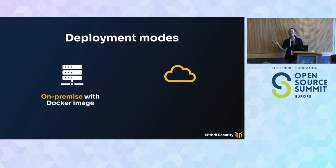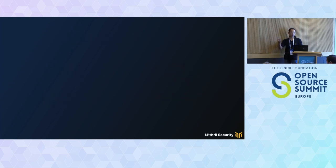You can either deploy this image, the server side, on-premise. You can use a simulation mode if you don't have the right hardware. Or you can get the right hardware if you go, for instance, on Azure or GCP. But the interesting part is we saw that it's very hard for users to get access to the right hardware, configure it, and so on to try. So we have provided a SaaS solution. And we call it the BlindAI Cloud.